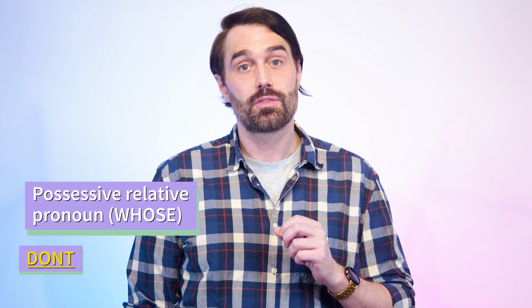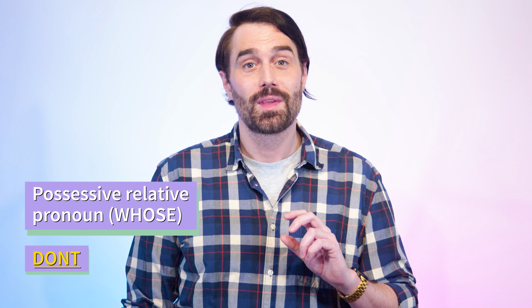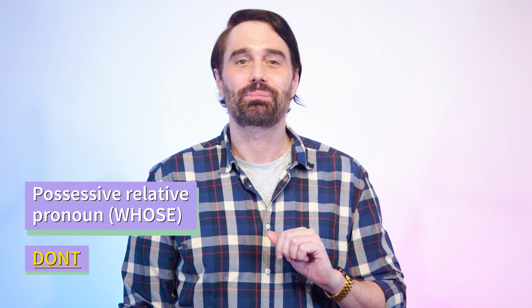So let's jump to our other relative pronoun of the day. The possessive relative pronoun whose in English. First, this is pretty simple. If you see the word whose, use the word dont, D-O-N-T in French. There are just two tiny little points I need to make.